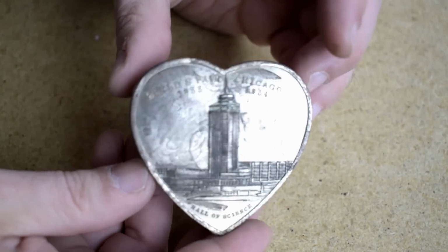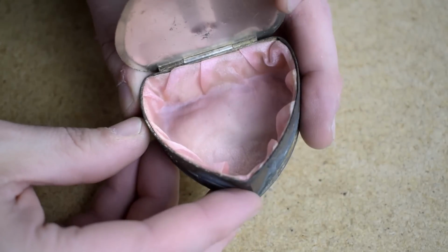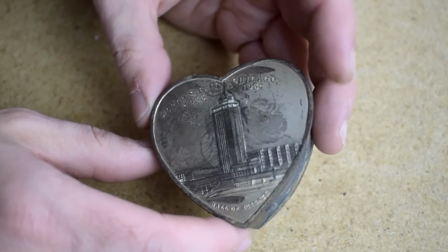Nice image there on the front. Let's see if I can back up so you can get a better focus on it. There you go. But it's just a little charm box with the heart shape, that'll sell it here. This probably will go for, say, I don't know, $17.50 range.